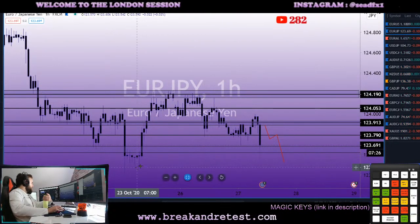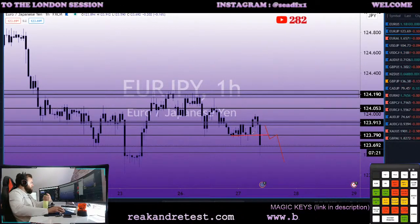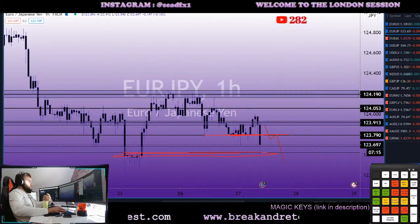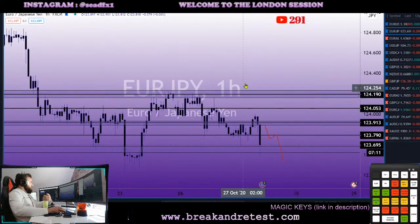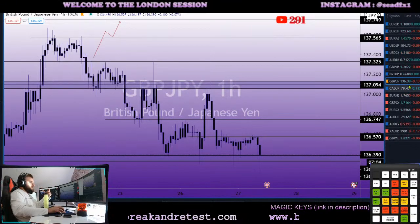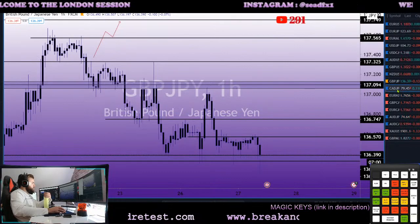Now EJ, if EJ breaks below here, it's getting rejected from this zone, so it's not gonna be good. I'm gonna have to skip this also. Very tough conditions. We're not getting what we want around here.